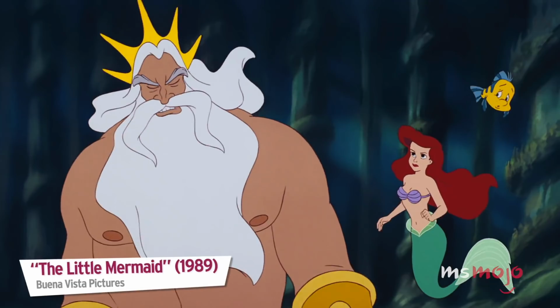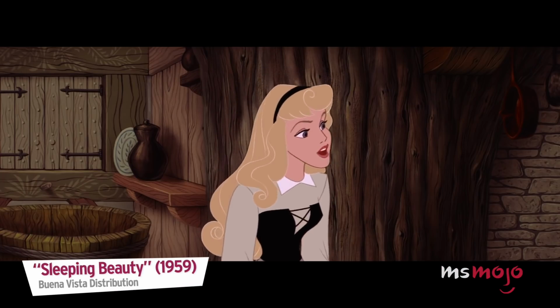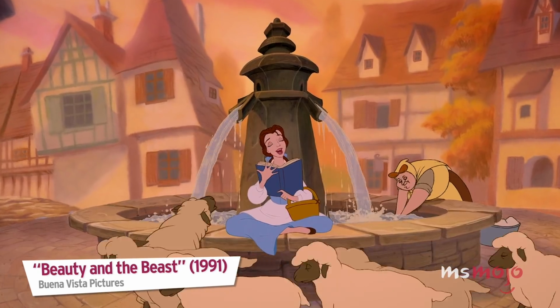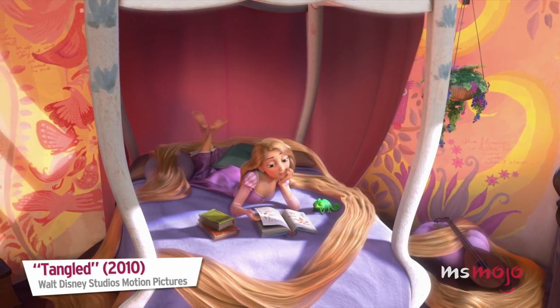Like Ariel, she wishes to get out from under a parent's thumb and be where the people are. Like Aurora, she's been hidden away for most of her life. Like Belle, she's eager for adventure and can easily get lost in a good book.